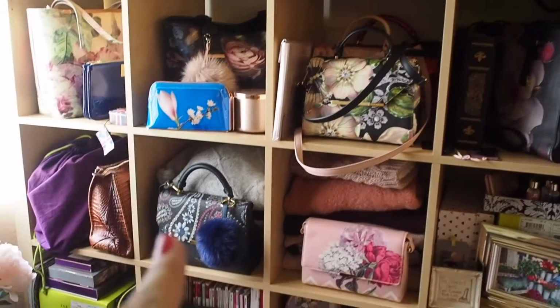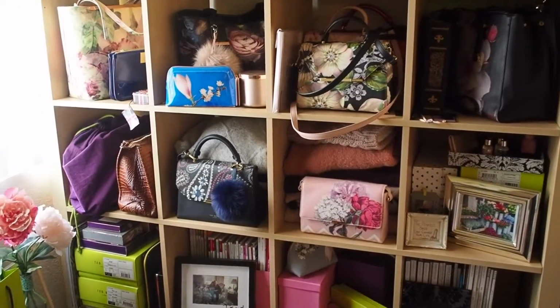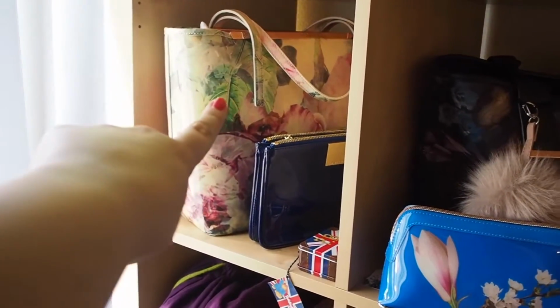So if you would like to see me swap over this bookshelf for summer, let me know in the comments. But that also makes this space feel a lot more spring and summery once all of my pink bags like that one are out. So that's it. That's all my spring decor.